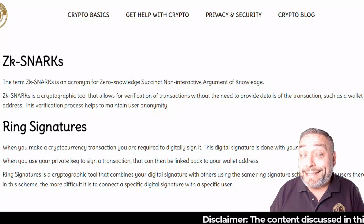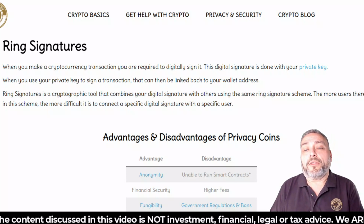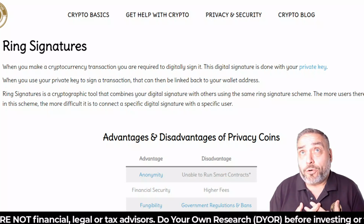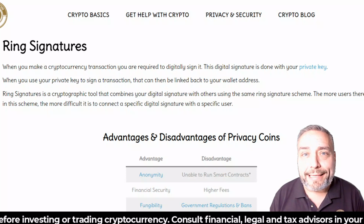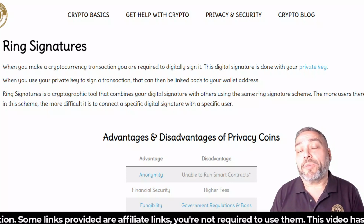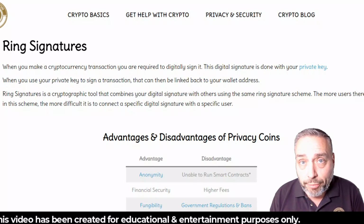Then there's ring signatures. A ring signature is a cryptographic tool that combines your digital signature with others using the same ring signature scheme. Again, I'm not a cryptographer, I'm not a coder, none of that. So you're not going to get the inner details of exactly what these are. However, know that these are some of the cryptographic schemes being used by developers to develop privacy coins.